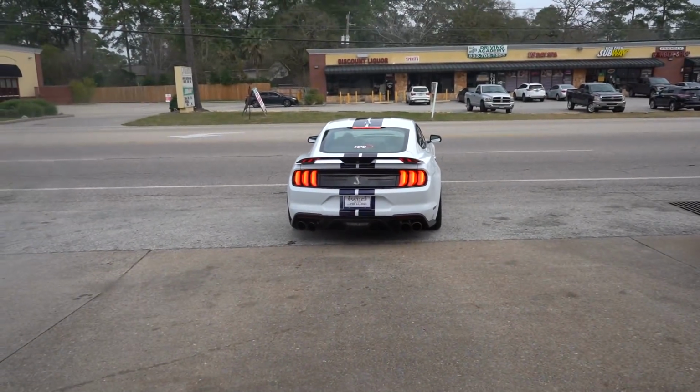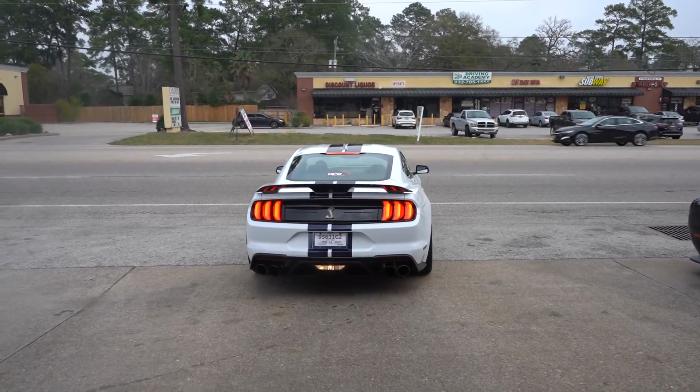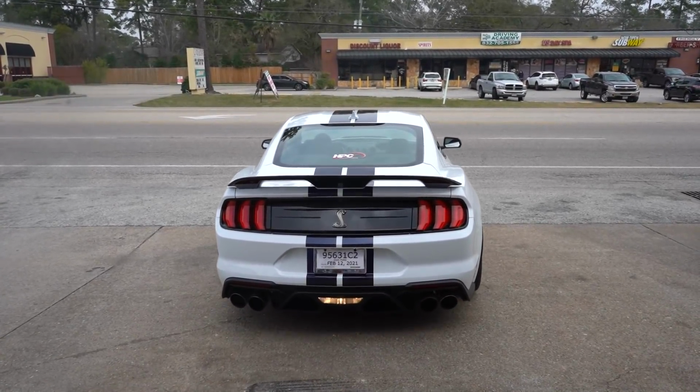New GT500, getting more and more modified every time I see it. God damn, this thing is so sick. Maybe I should have just gotten a GT500, not the GTR.